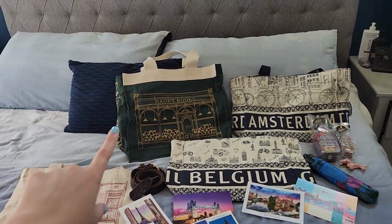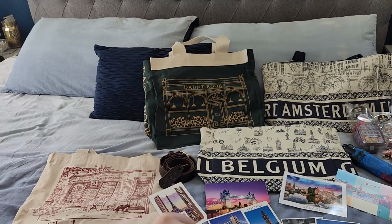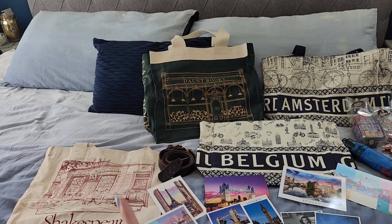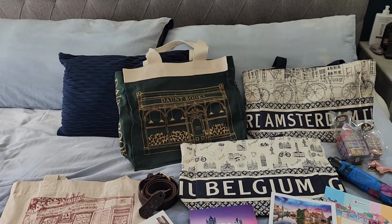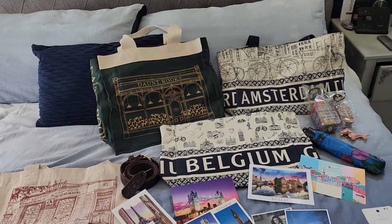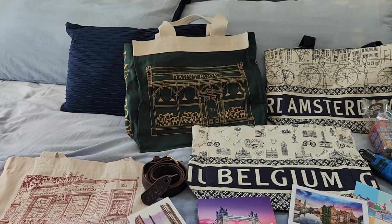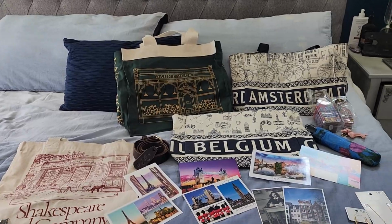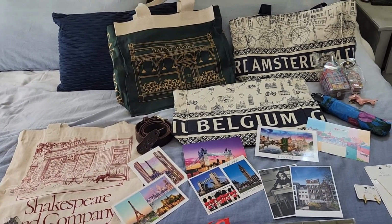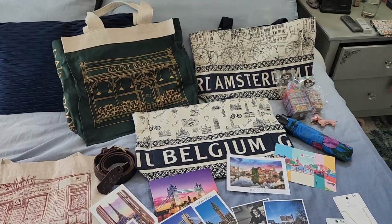So the first time around, I did not get the Daunt tote bag, which I regretted ever since I left. My sister did buy it in black, and she uses it every single day. I love it. I got the green with the gold, which I absolutely love. I was debating between that and the blue gold, but they were out of the blue gold, so I was like, it wasn't meant to be. I have to get the green, so it worked out.